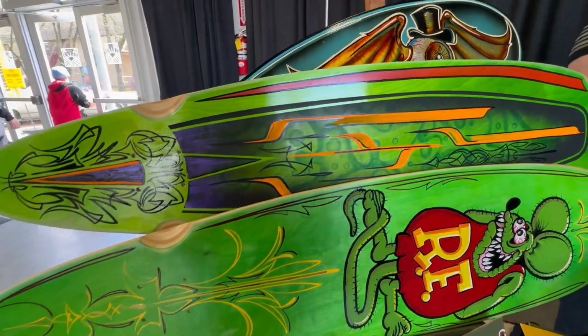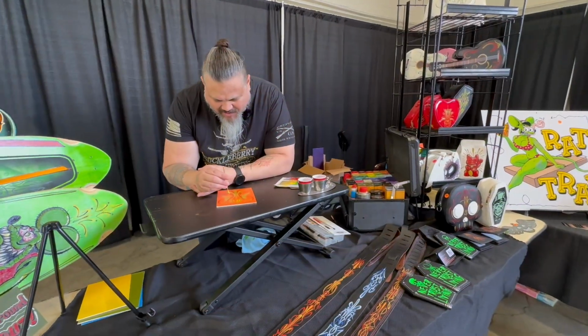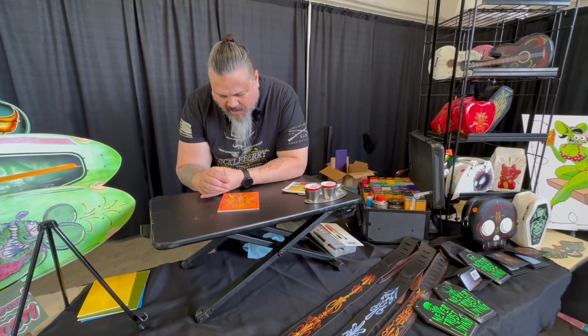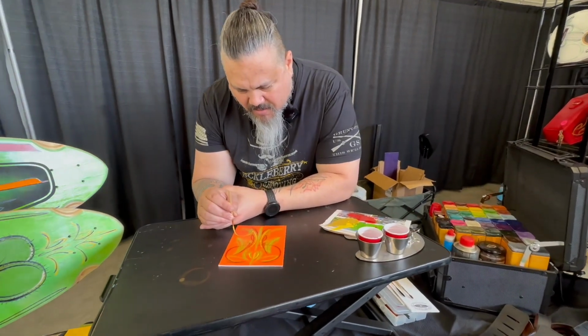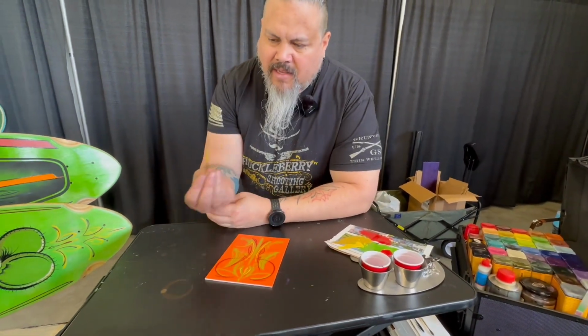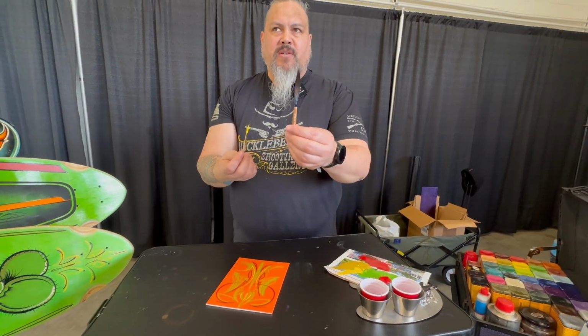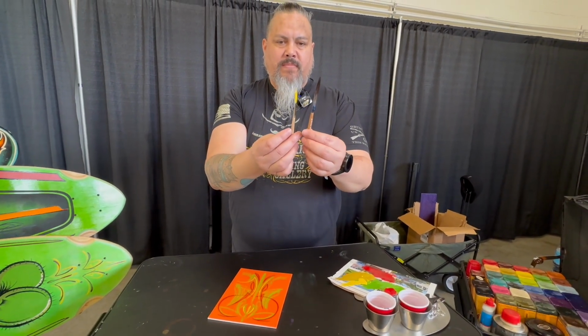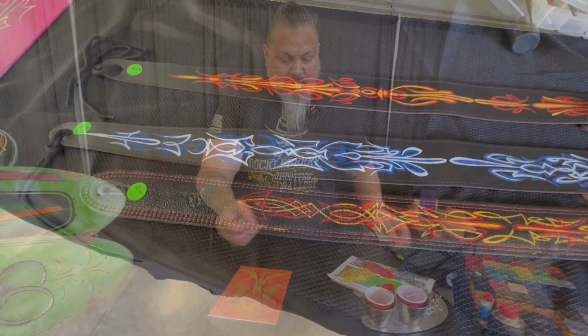Actually, you know what? Today is one of the days that I do love it, because this has been a very fun day for me. I'm actually getting to experiment with a lot of brand new brushes. Like this little nugget here, this is a normal pinstriping brush, and then we have this little thing. I don't know, but it's working.